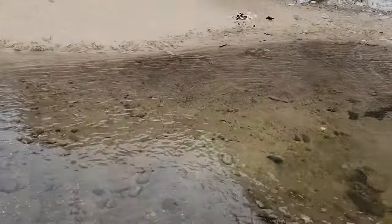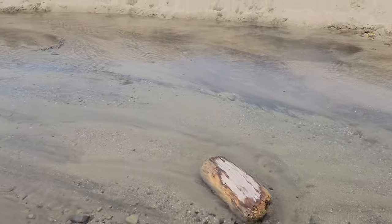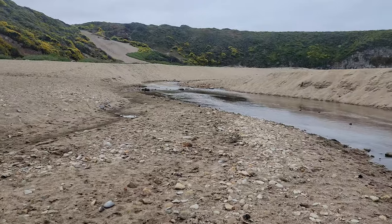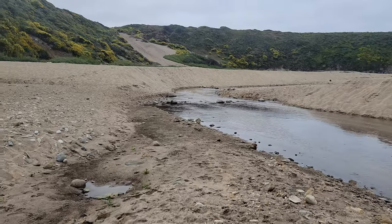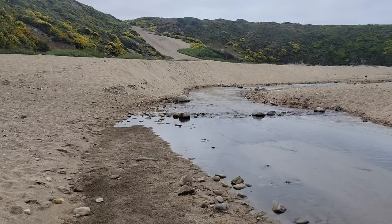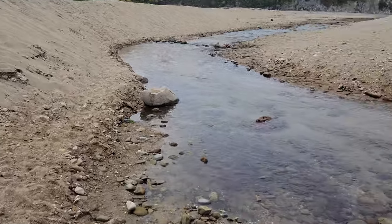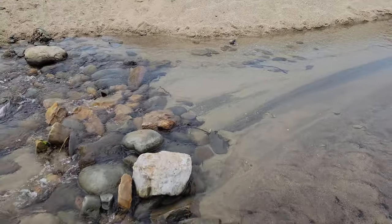It's not an insignificant depth right there, in my opinion. Imagine like I'd be standing. This is definitely 6 feet plus deep. Nature is a powerful thing. Oh, that's cold water.